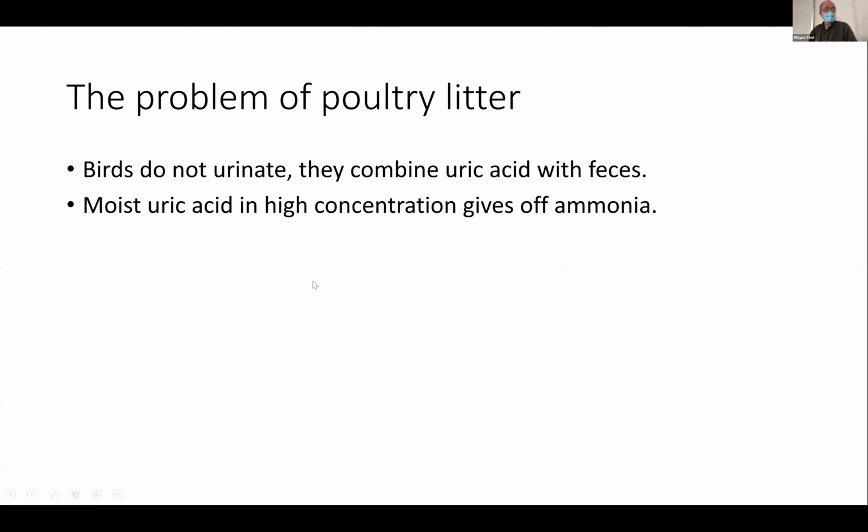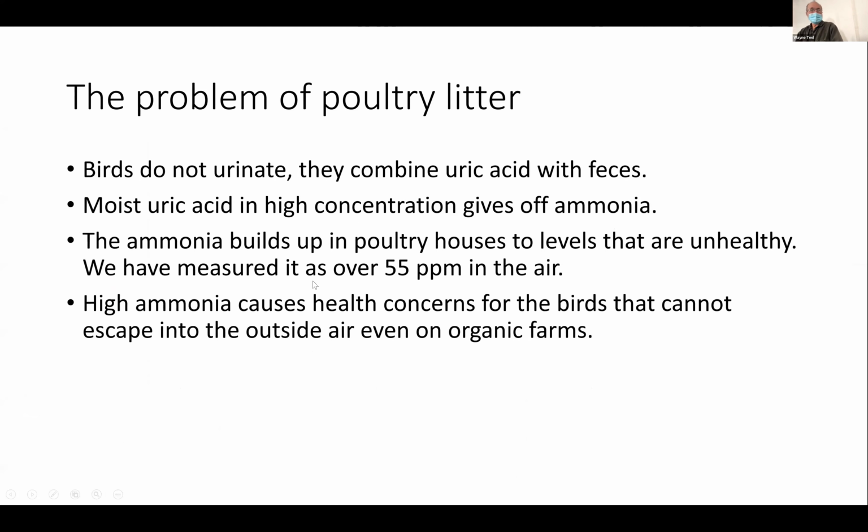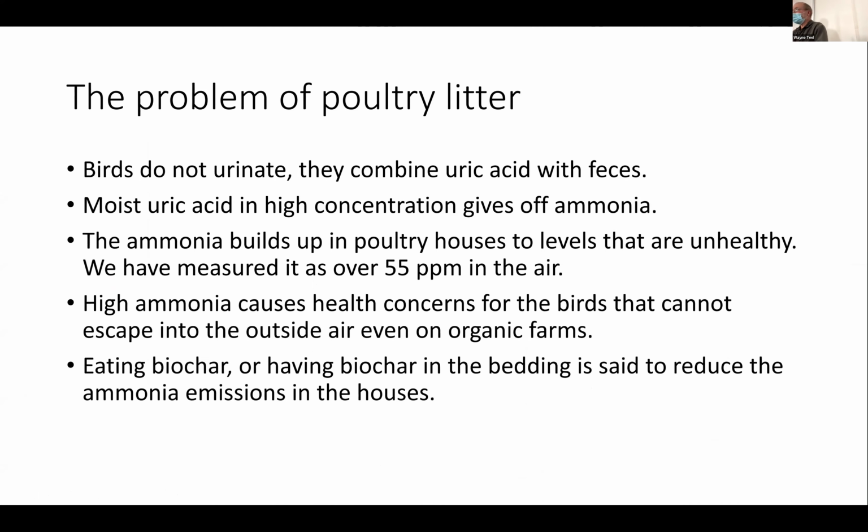There you go. Okay. So one of the things about birds that you have to understand, everybody, is that they don't urinate. They combine uric acid with feces. And so when we're dealing with a poultry house, we are actually dealing with a semi-solid waste product that's going on to a bedding inside a poultry house.